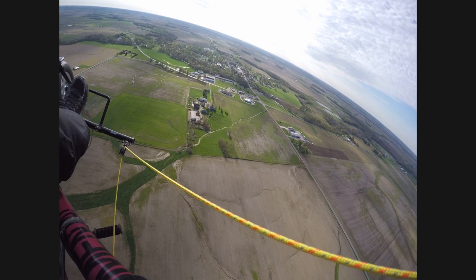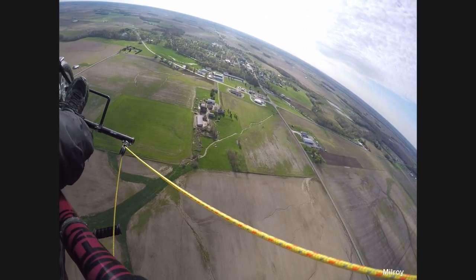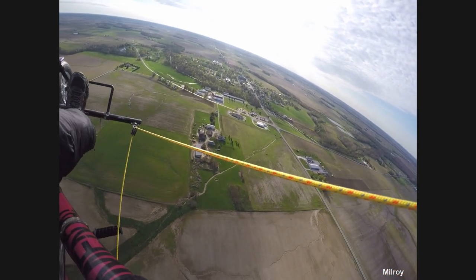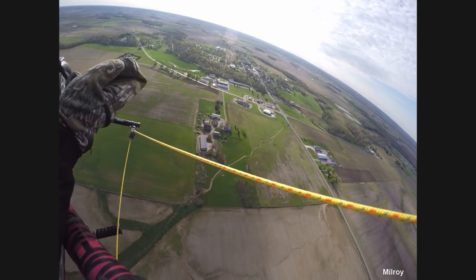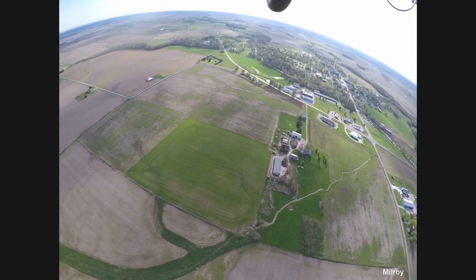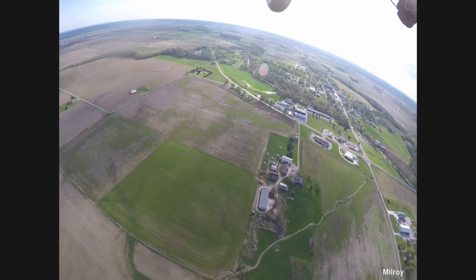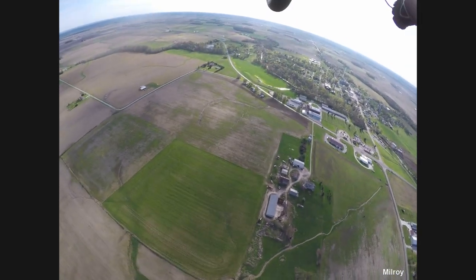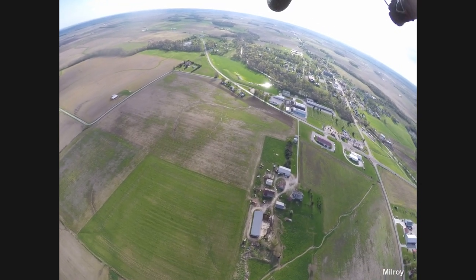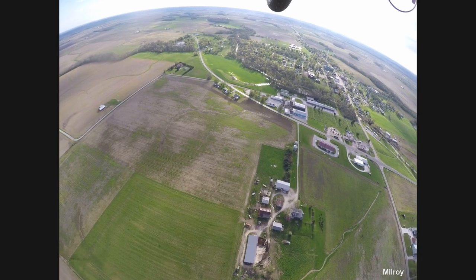So this is State Road 3 right here where that truck is going south. So the intersection of State Road 3 and 244 right here. 3 goes from Rushville down to Greensburg. A few miles that way. I don't know what creek or river this is in town.